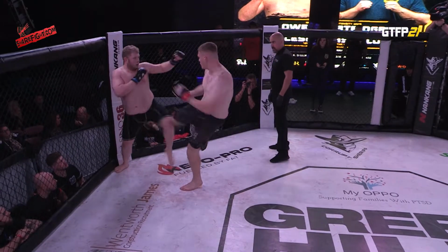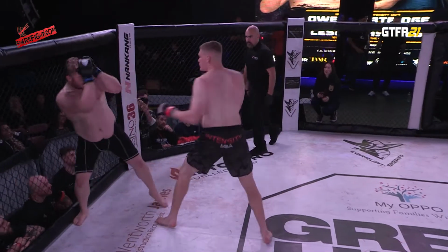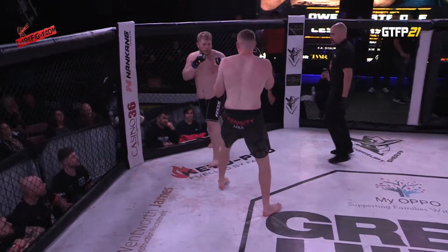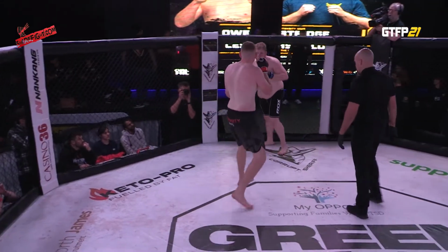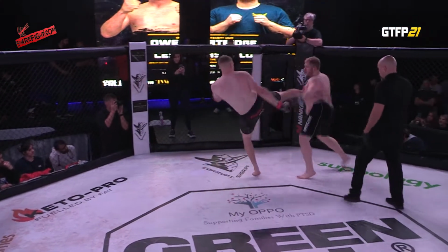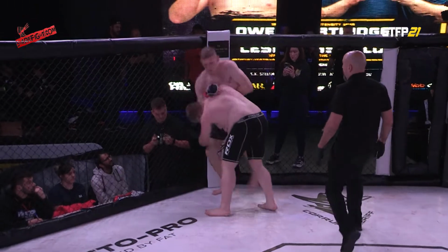He's doing a good job of backing his man up, just invading his space just enough to keep him hesitant. Yeah, we could see a definite speed advantage here for Owen Cartridge, who's mixing up his shots nicely there. He's got to be careful of the power coming back from Castillo there. Yeah, there you go, catches the kick and throws the right hand. Keep that chin down when he's hopping.